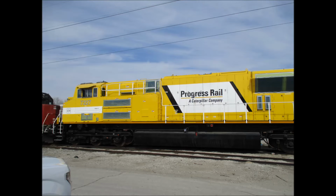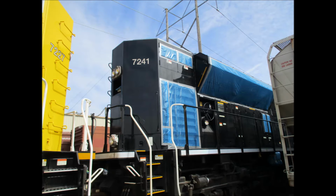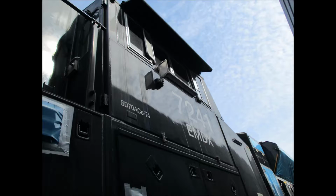Also on this track is a long line of EMDX SD70 ACE-T4s. I'd just call them SD74 since they have a different prime mover than all the other SD70s. The next unit in line is number 7241, and all of these units have their vents covered, so I guess they're getting new paint soon. 7241 was built in 2020.